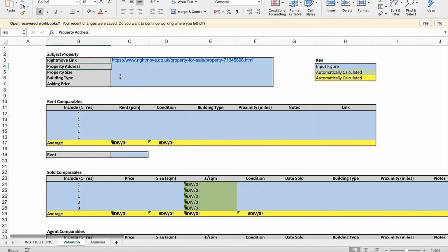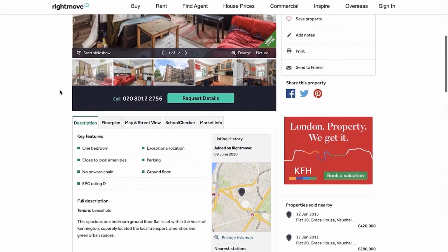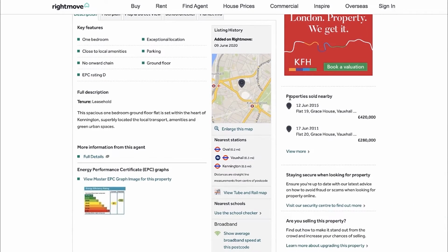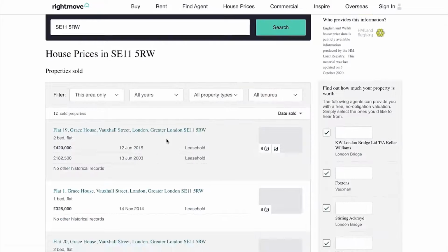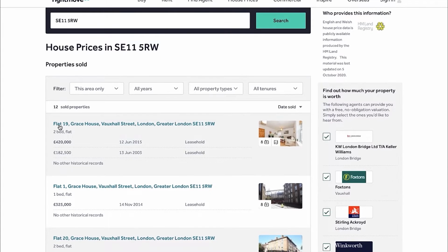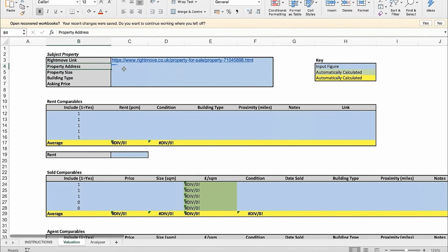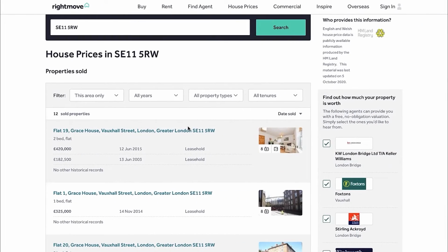The next thing you need is the property address. To get the property address, go into Rightmove and scroll down, and normally you'll see properties sold nearby. If you click properties sold nearby, click view more. Once you load onto this page, it will show you all the properties which were sold in the same building. So you have flat 19, flat 1, flat 20. We don't know the exact property address, but all we need to know for the time being is the building. So this is the building here, which is Gray's House, Vauxhall Street.